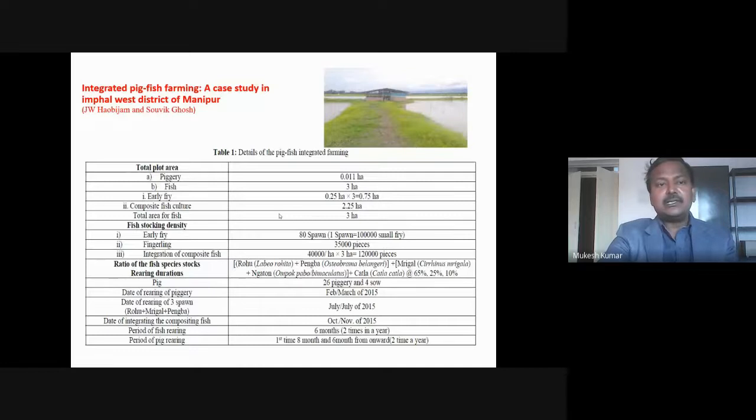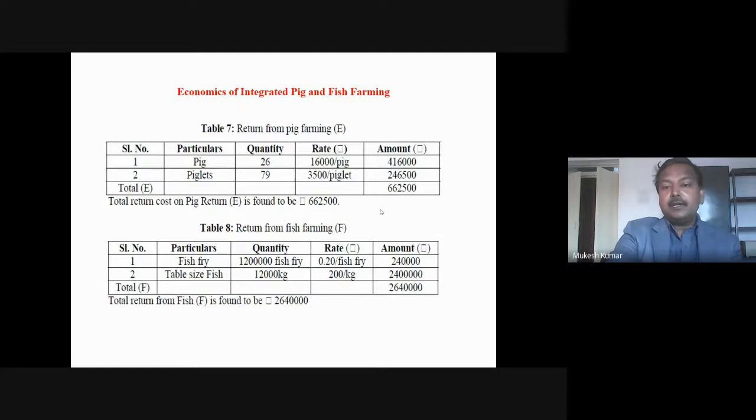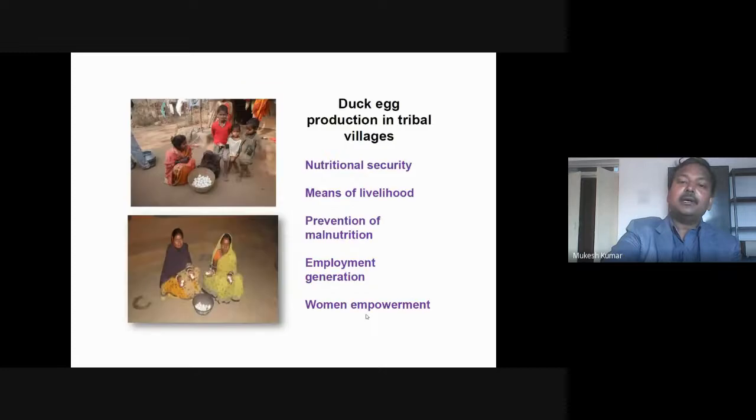Just to see in this slide, if we integrate fish, pig fish farming, this is a case study of Imphal. The income increases many folds. Return from pig farming is 6,02,000. Return from fish farming is 2,64,000. And they are maintaining the piggery in 0.01 hectare, fish in 3 hectare. So with fish and pig, the income will be more.